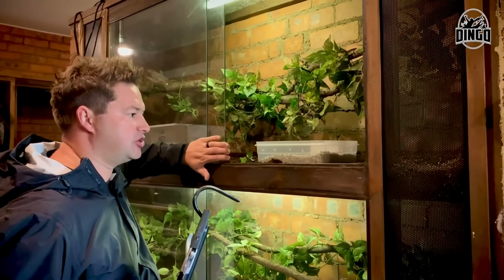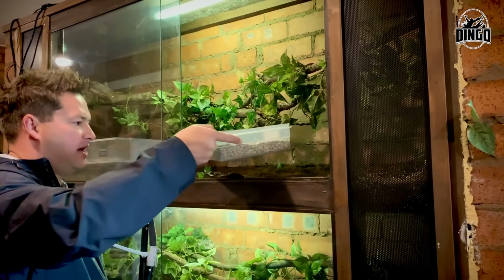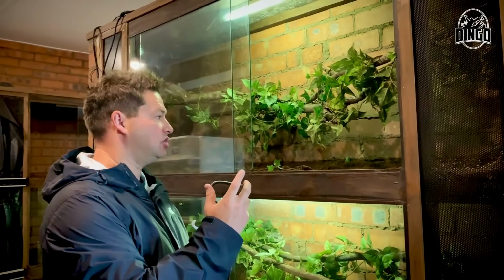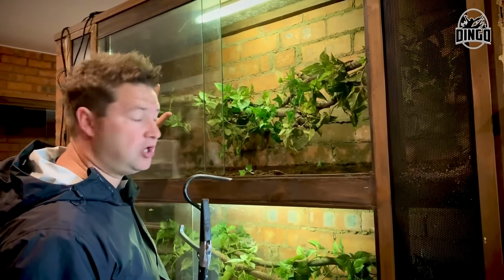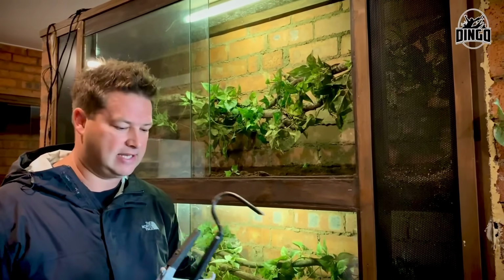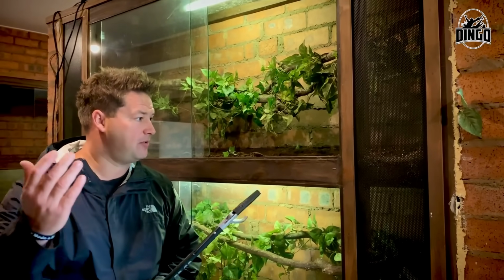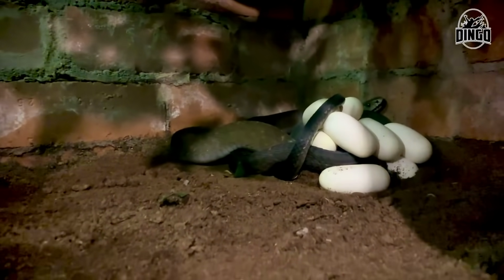Now it'll be interesting to see if she is going to be quite defensive. Let's just get this box out of the way. What I'm going to do is take her out and just move her and see if I can relocate her to another part of her enclosure so she's away from the eggs. Get my hand in there and get the eggs out as soon as possible. Let's just see. Now just come around to the camera so you can see her a bit.